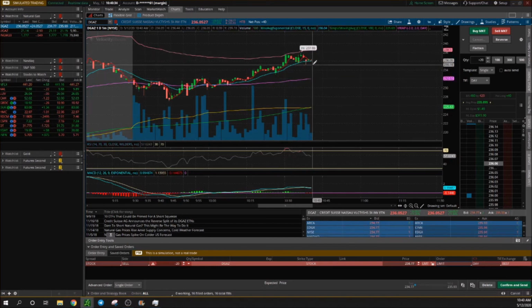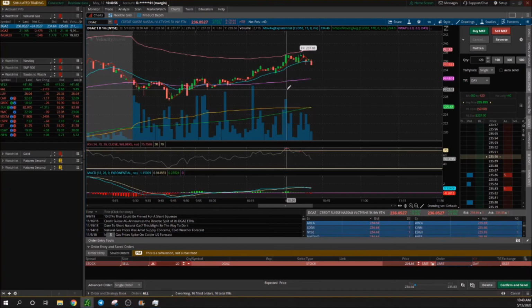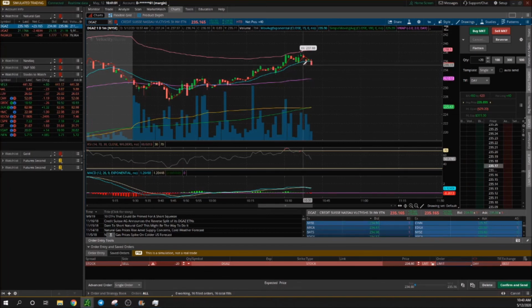We're testing this previous support now down here. I know DGAS isn't there yet, but if we look at our level 2, we can see 236. So we're sitting right here. Alright, there it is. We're testing this previous support. Will we drop below or will we start to pick back up?